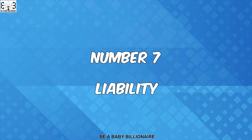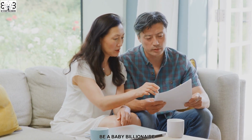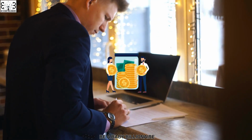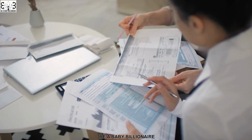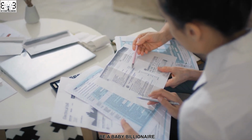Number 7. Liability. Let's tackle liability. It's basically what you owe, the flip side of assets. Whether it's a student loan, a credit card bill, or a mortgage, these are all liabilities. As of 2021, the average American had about $92,727 in debt. Liabilities come in two flavors, short-term and long-term.